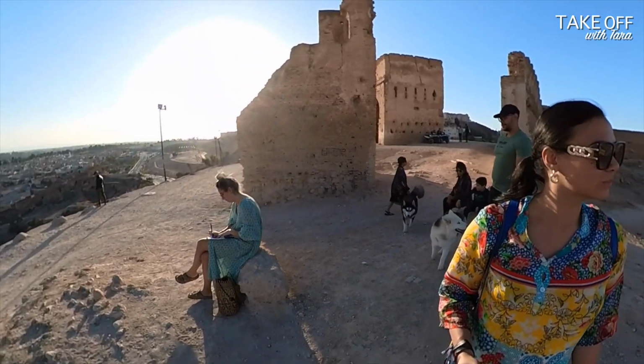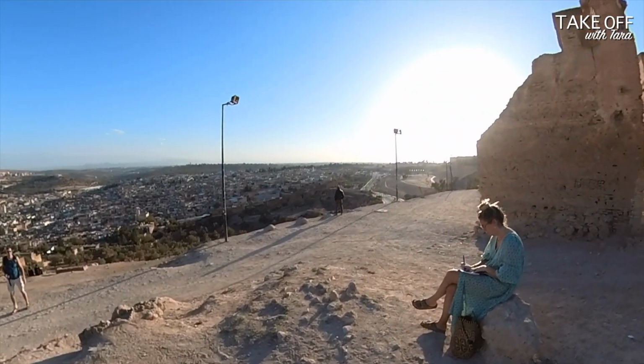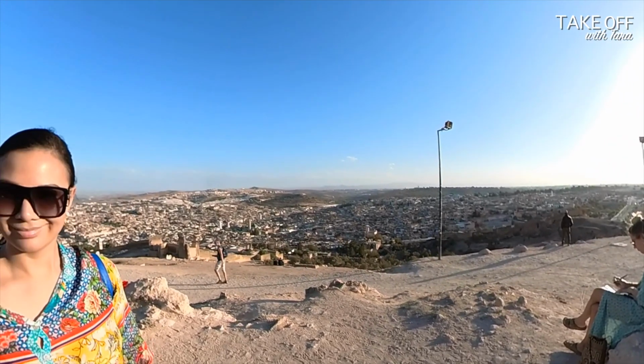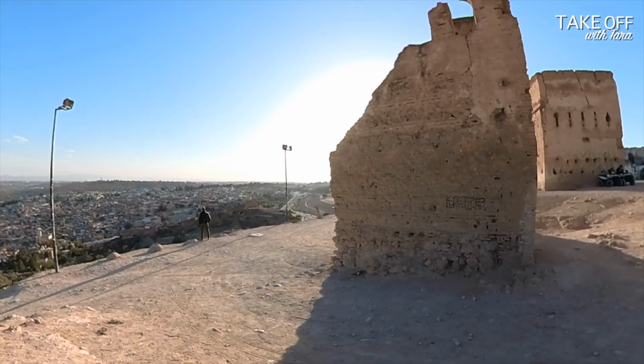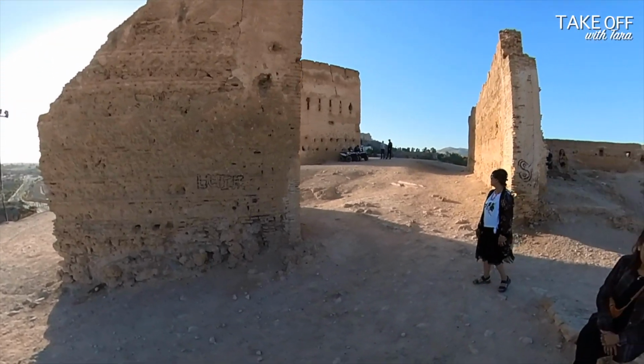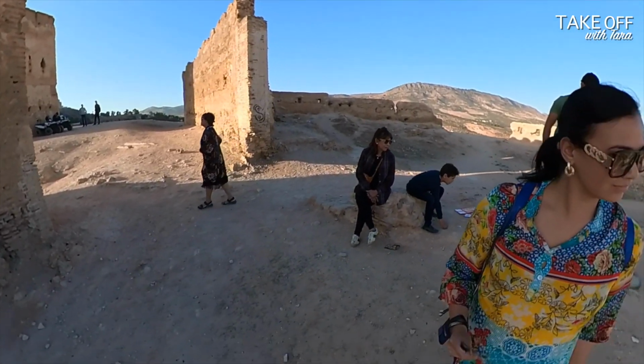Below, the whole of the Fez Medina stretches out to the east in a patchwork of minarets, laundry lines, satellites, and the occasional garbage fire. Everyone loves a little mystery, and that is exactly what you will get when you visit the enigmatic ruins of the Merenid Tombs.